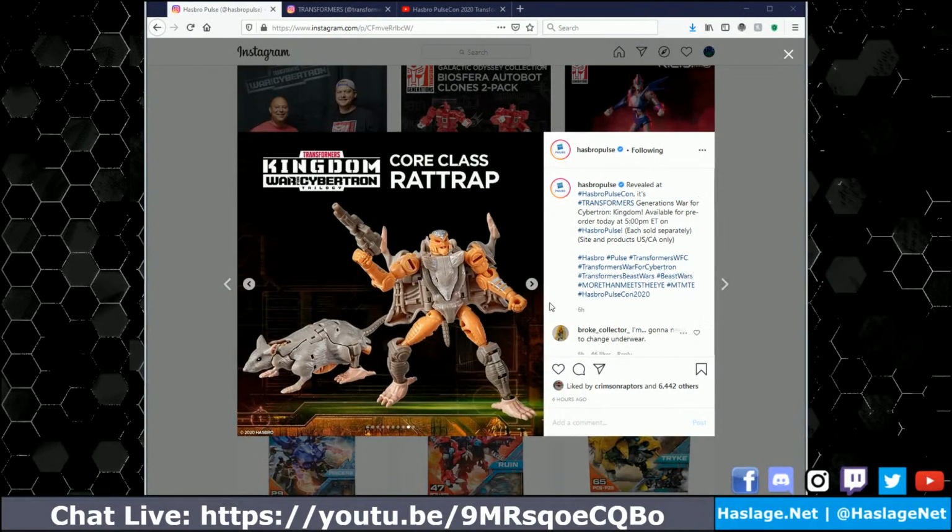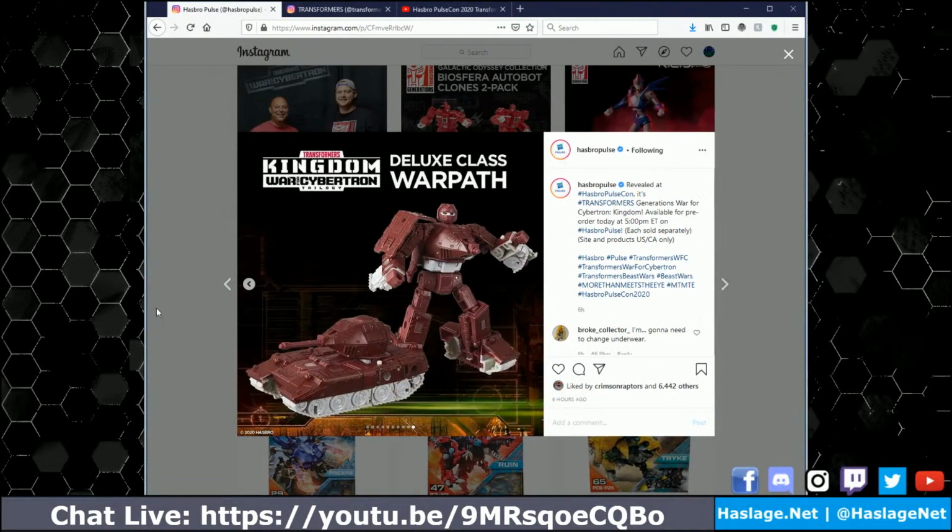So moving on to the last two of the series, Core Class Rat Trap and Deluxe Class Warpath. Crimson, thoughts on those two? The rumors literally leaked at the same time, and we already knew these two guys were coming out. I would say Warpath looks, I love the Generations one. I think that's very Siege-like itself. And this Warpath looks incredible in robot mode.